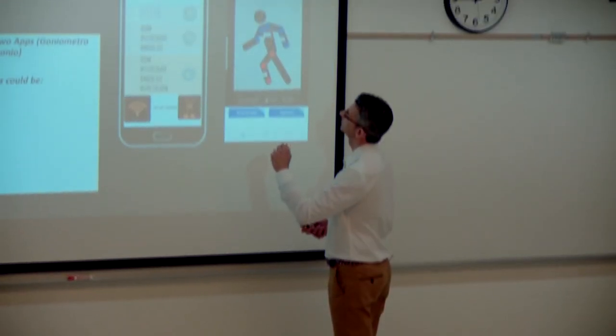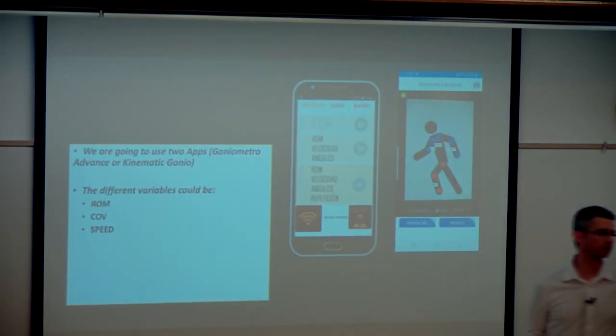To pass the data between the app and the mobile, the mobile and laptop, it depends on the app. In the goniometer app, advanced, you have to buy this. If you buy this, you can easily connect both equipment, mobile and laptop. But I think it's not necessary, because if you take the screenshot, it's a picture from the phone. You can send this data with an email from your phone, and you can put the screenshot in the history of your patient.